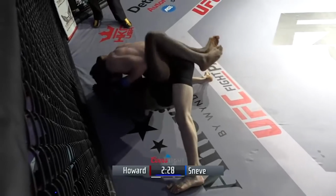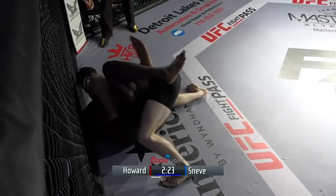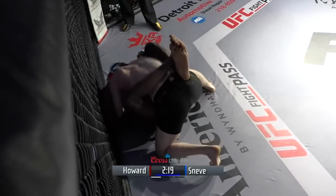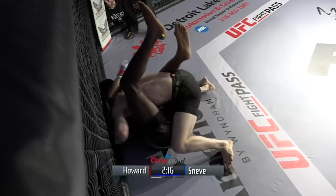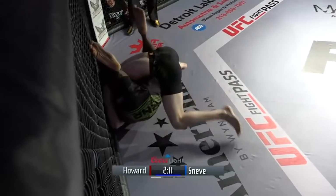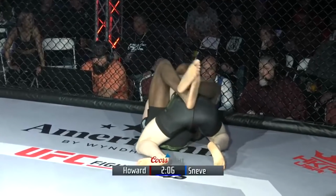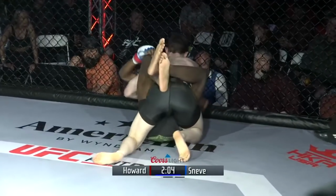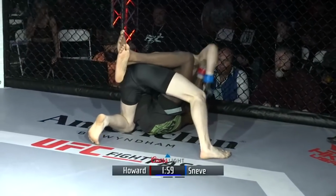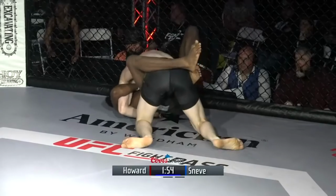Ooh, heavy right hand punch by Sneve. Howard's guard's open. I think Sneve, if he really wanted to, could work a knee slice pass right down the center and get to a better position. There he closes the guard now. Open guard, as you said, by Howard. And Kelton on top, vigorously working. Sneve's doing a good job of putting his forehead right in Howard's chin, making it uncomfortable for him. He can't think to move.